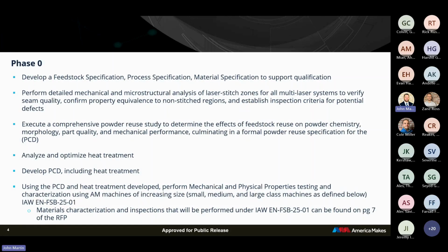Perform a detailed mechanical and microstructural analysis of the laser stitch zones. This isn't super well defined or spelled out anywhere, but we don't want it to be an afterthought. We do want that to be studied and well understood. And this is going to be for the multi-laser systems. I'll mention too that this study is material allowables generation across 3 different size laser powder bed fusion printing platforms.